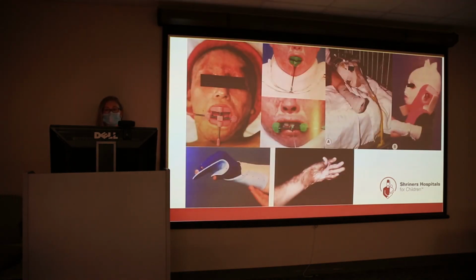So these are just a couple of the different splints that we have. These, you typically won't see them on the unit, more so in outpatient, for stretching the mouth, because you can see the skin gets obviously tight on the outside, but the inside of the mouth gets tight as well. So it's really important to encourage the patient to be doing mouth exercises, opening and closing, especially if they have facial involvement.